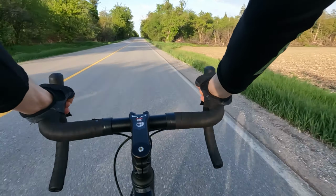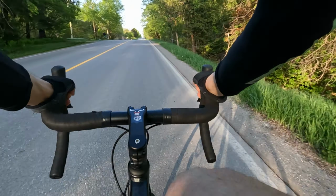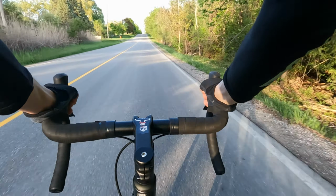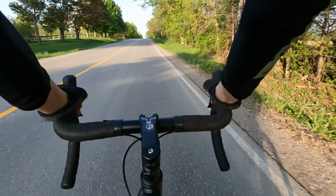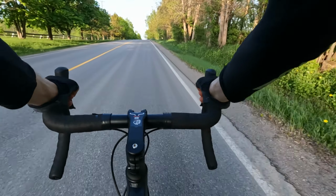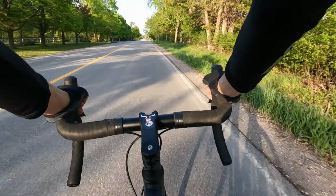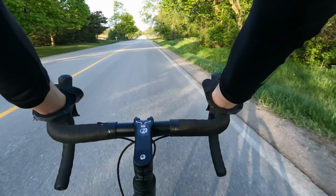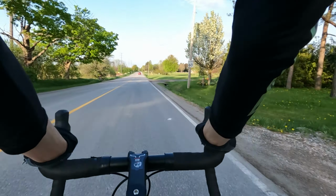It's a beautiful, beautiful looking bike. Beautiful performing bike too. It performs very well. You can probably hear the rear cassette. It's a little bit noisier than my Canyon Endurace 7. It should be a very cozy, calm and peaceful and very scenic ride we got planned ahead of us here.